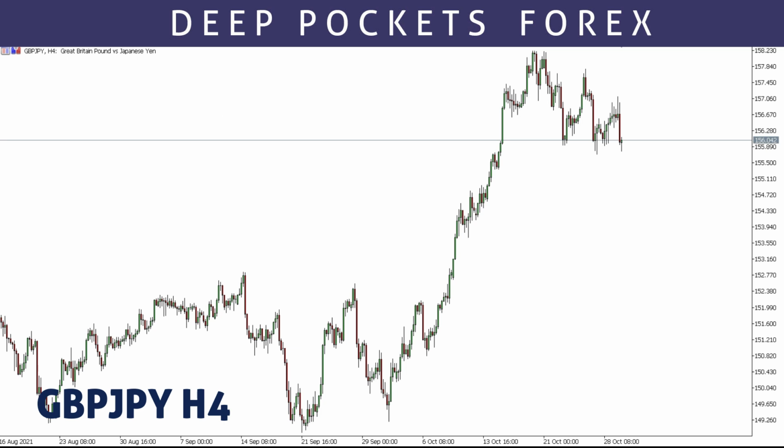This is GBP/JPY. Now for GBP/JPY, just as we had said this previous week, we're expecting price to push lower, and you can see how price is unfolding. Price is unfolding as a corrective structure. So this might mean that from here we might be looking for price to continue higher this next week. So be on the lookout.